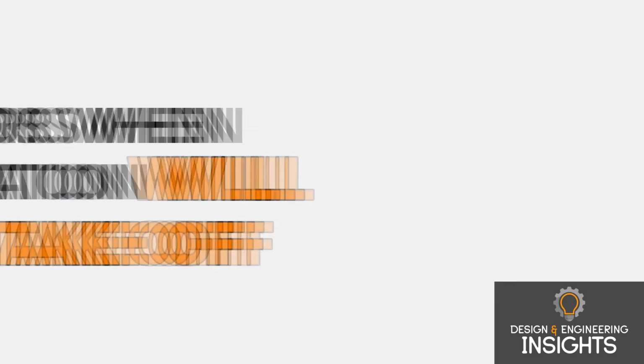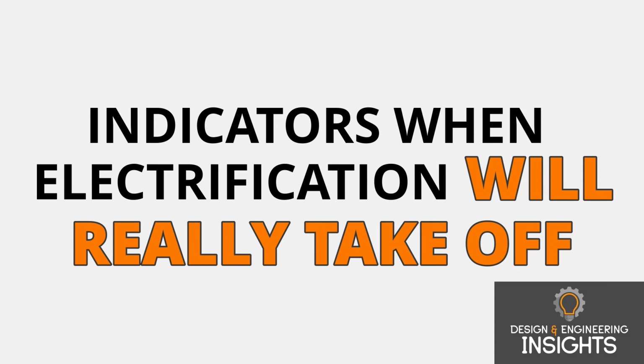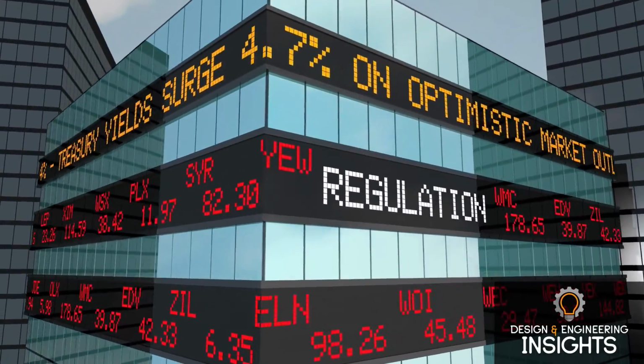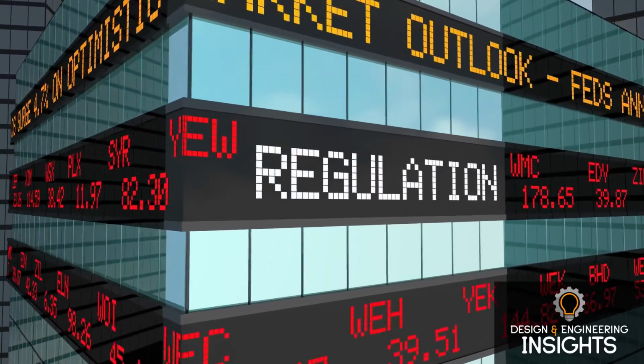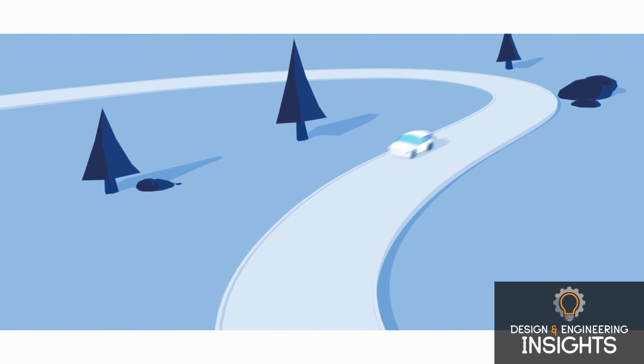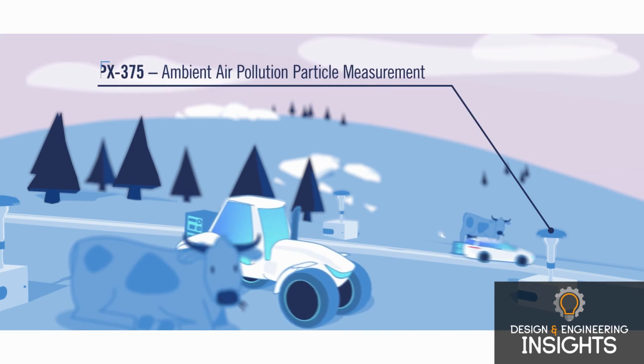I think the things that we look at as indicators of when electrification will really take off, when you might see an inflection point in the curve of those adoption rates, are really driven by two things. One is regulation, as I mentioned, right? So regulation is almost saying you're going to electrify because we're mandating it. That's certainly a big indicator. The on-road space is where a lot of that is happening now. But as we've seen historically, what happens in the on-road space tends to happen in the off-road space just down the road, right? Yes. 7 to 10 years later, you see the exact same thing happen.